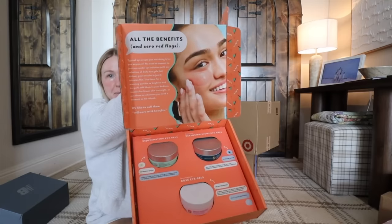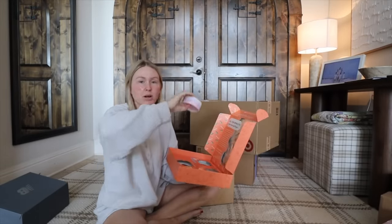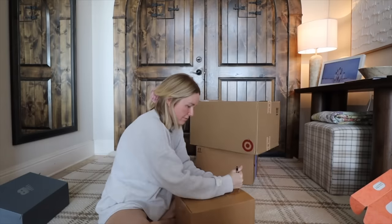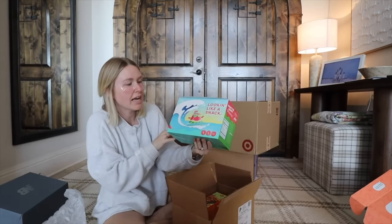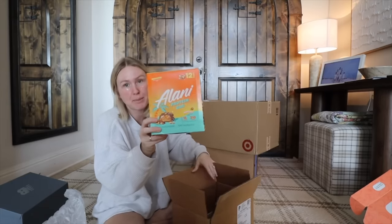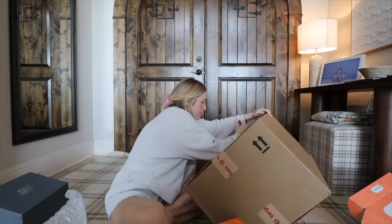Another set of eye patches. A rejuvenating one. Restoring night gels. Rose eye gels. Alani snacks. 2 packs. We got a peanut butter bar. That's it for PR. This is stuff I've actually ordered.